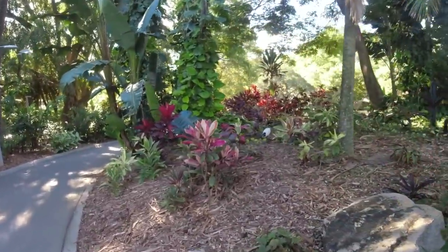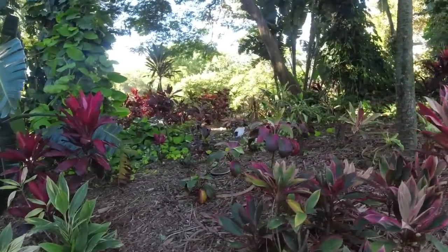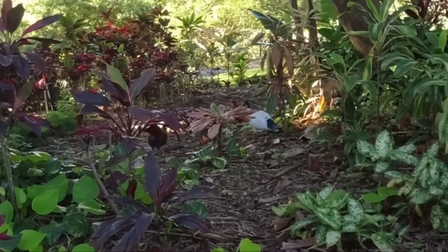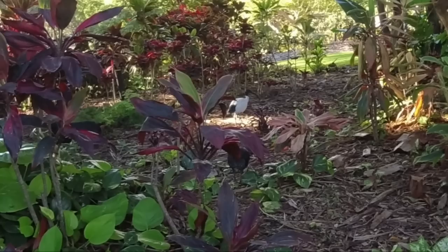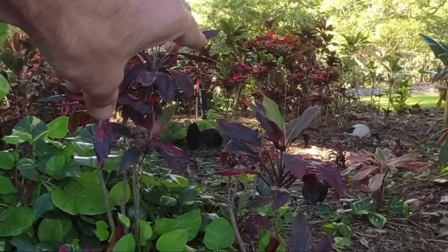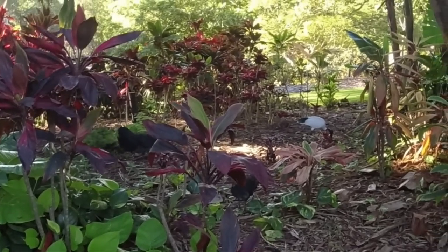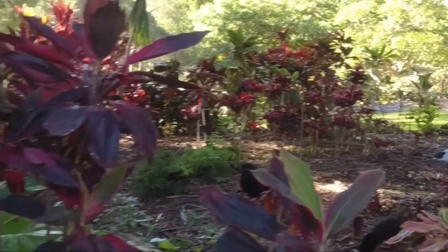Okay, we got a bin chicken. Look at that beak. That is something great for picking food out of wherever. And then we got, I saw that in Sydney, the one on the left there. Anyway, some local bird life.